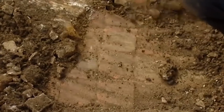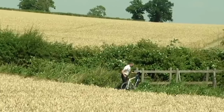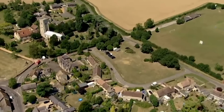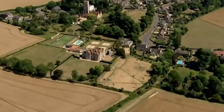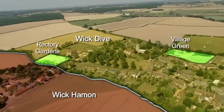They're tiny. But it's not just in the trenches that we're uncovering the forgotten history of Wicken. Stuart's been making some important discoveries of his own about the village green and the large garden belonging to the rectory. I sometimes get the feeling at the beginning of day 3 that we've been summoned by Stuart, to be told what's going on. Stuart spotted on an old map that these two areas were both covered in houses that have been cleared away since the map was drawn in 1717.